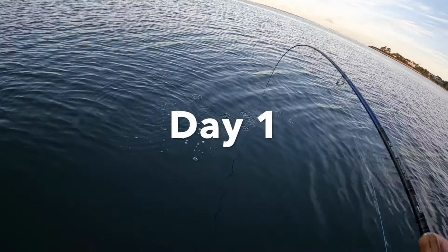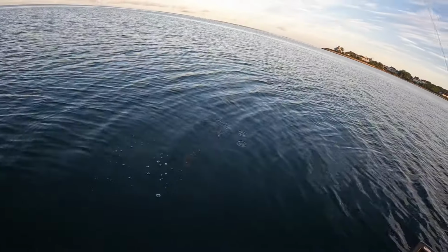But yeah, I learned a lot about these things, and I hope you guys enjoy the two-day journey with me, where the first day I'm sort of learning, figuring out what these fish look like, and what they look like on the fish finder. And then the second day I hit it hard using flutter spoons and jigs for these toothy critters. Enjoy the video. So like I said, guys, I started the morning fishing for Tautog using jigs and light tackle.